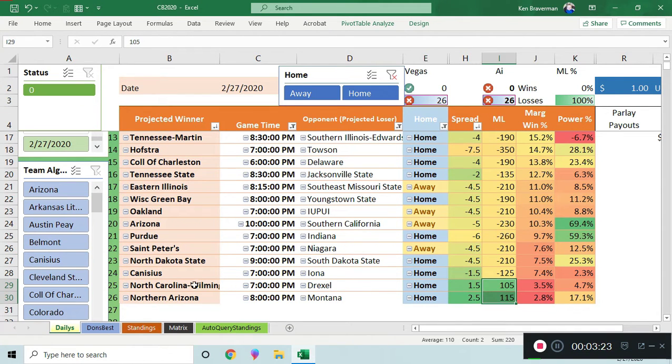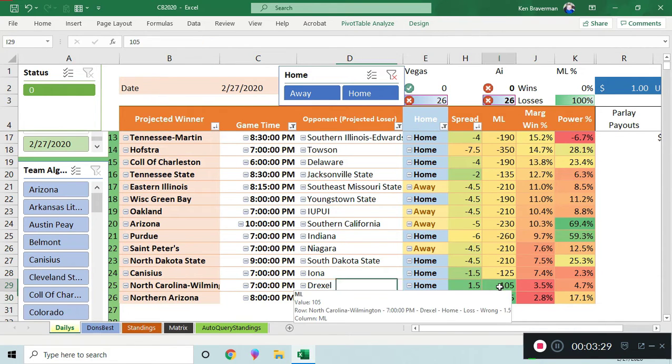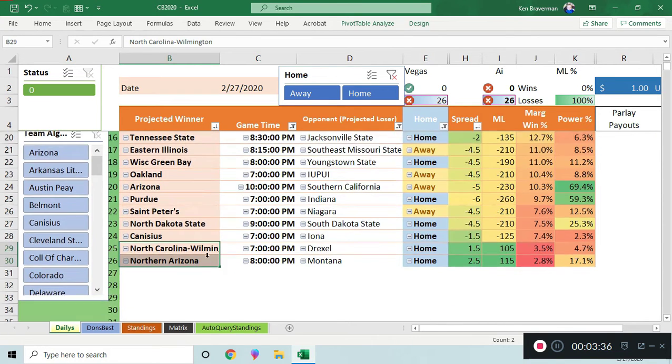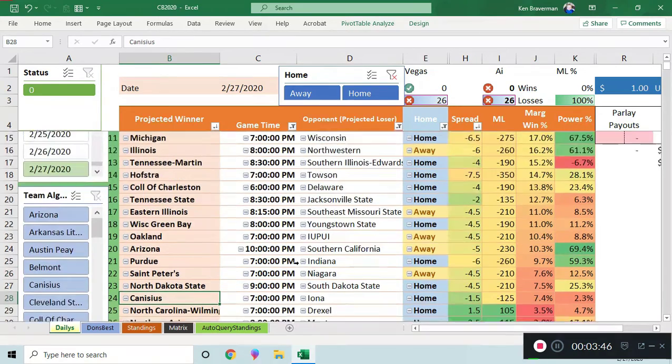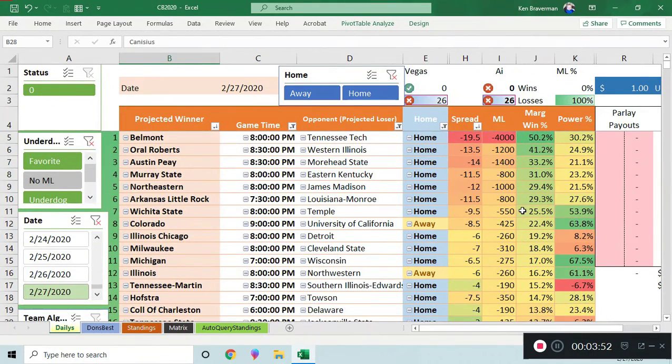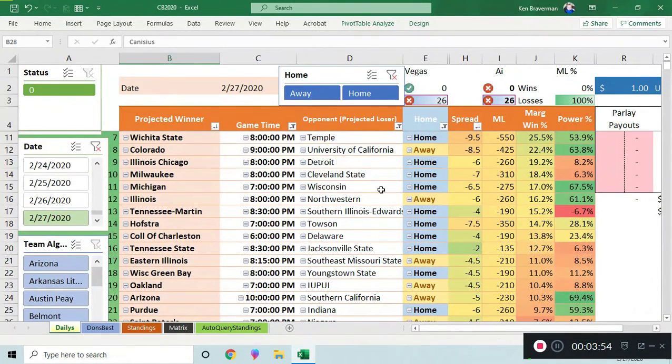There are 2 underdogs down here that we have at home. It's a pretty good idea to take teams at home with reasonable lines, especially since these have marginal win percentages that put them above anyway. So you'd want to take individual picks on both of these games, UNC Wilmington and Northern Arizona over Montana, because they're at home. That's a reasonable line on Canisius. These games don't always win, so you don't put them in a parlay. But is there anything strongest that's reasonable up here? If you do a parlay of like 3 of them, maybe these 3, something like that.